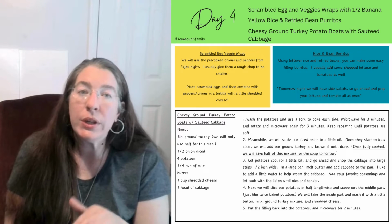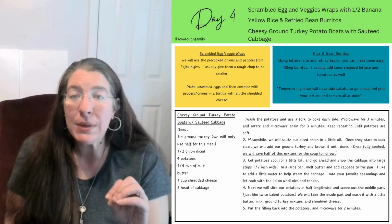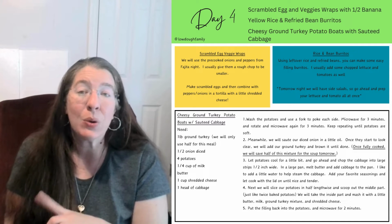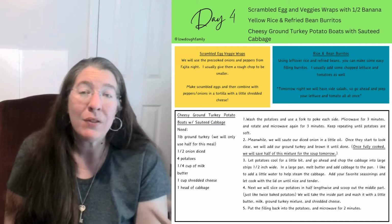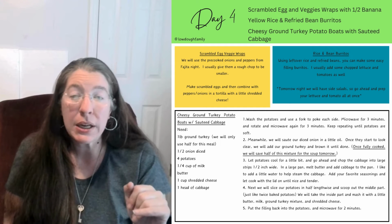For lunch, we're going to take that yellow rice and the refried beans, and we're just going to make some easy burritos. Now, if you do end up cooking the full 10 pounds of chicken quarters, you very easily could have some shredded chicken. You could add that. If you only end up doing 5 pounds, then you would just kind of do this more vegetarian style.